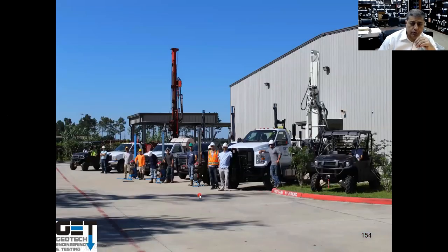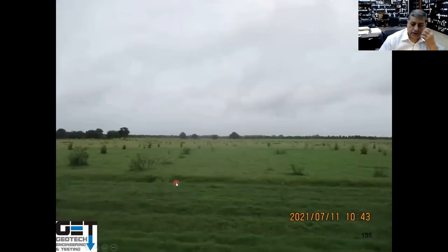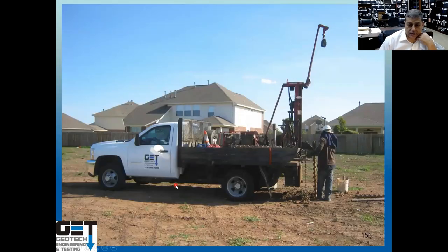Field exploration. When we do soil testing for residential projects, we send one of our rigs out there. These are some of our rigs. We've got about 7 rigs. These rigs go about 120 feet deep. These are ATV, portable rigs that go about 25 foot deep. This guy over here goes 120 foot. So if your site looks like this, nice and dry, we send a rig like this, a truck-mounted rig.